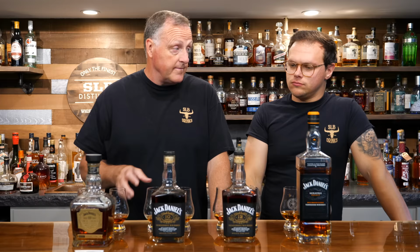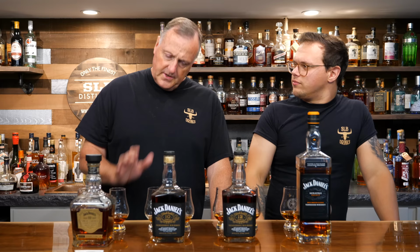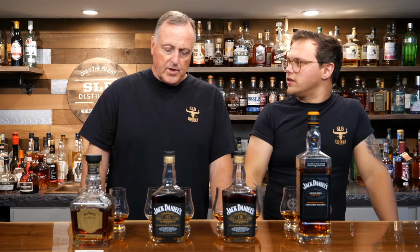What I like about this one, though, is that towards the tail end of the palate, instead of the Bonded where you got the bitterness and rough edges, this is nice and balanced. It's almost fruity. That raisin and stuff you were talking about comes through there at the end. Yeah, really nice. Decent.